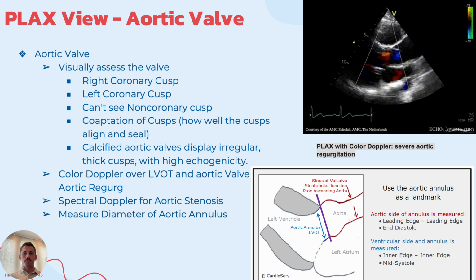So once we've taken the measurements of the left ventricular outflow tract, we can move to a visual inspection of the aortic valve. And similar to all the valves we'll be inspecting with ultrasound, we want to be looking for a couple of major things. So in our visual inspection of the valve, we want to see that the valves are moving apart and coming together in systole and diastole properly.